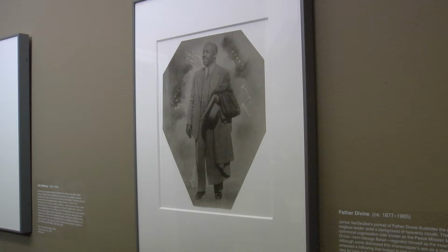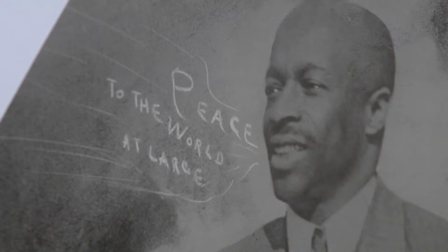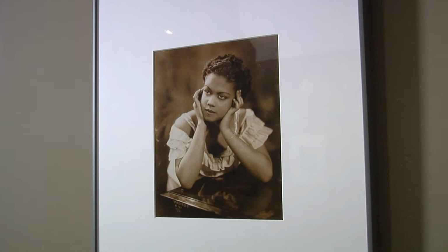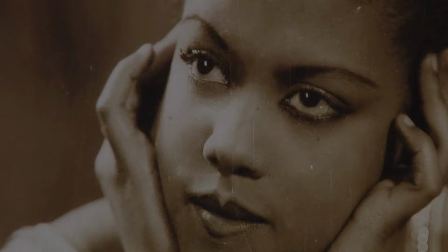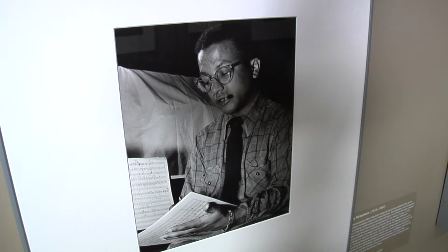James Van Der Zee, and we have two or three of his photographs in the show, including one of Father Divine. James Van Der Zee is known as the great photographer of the Harlem Renaissance. And of course, the Harlem Renaissance refers to this wonderful period in our nation's history, specifically in Harlem, when you have this great conglomeration, if you will, of African American artists, writers, poets, musicians, and thinkers who create a wonderful cultural environment in Harlem.